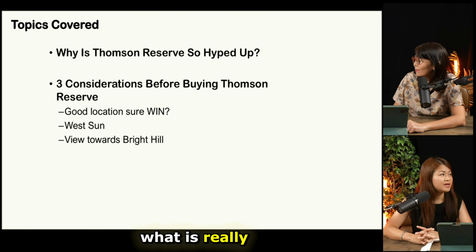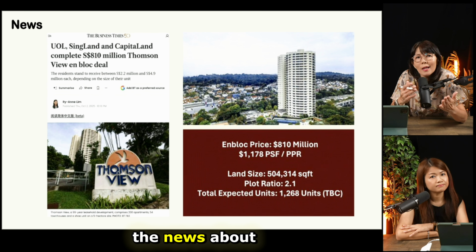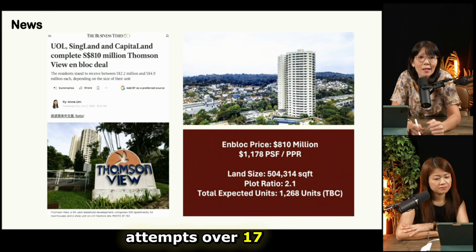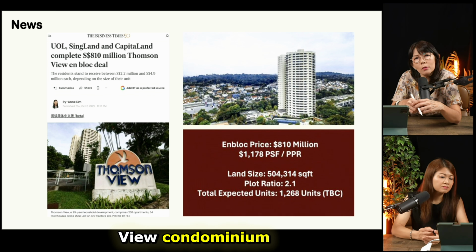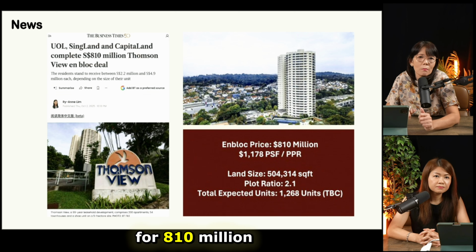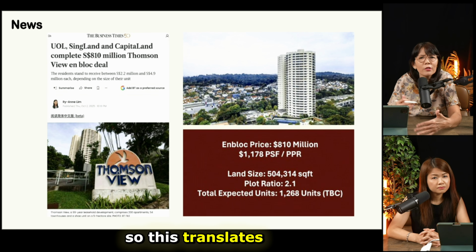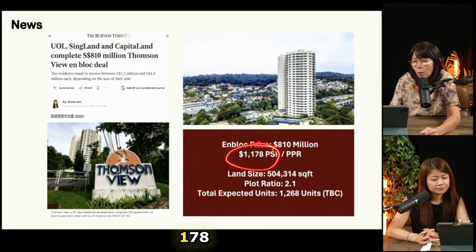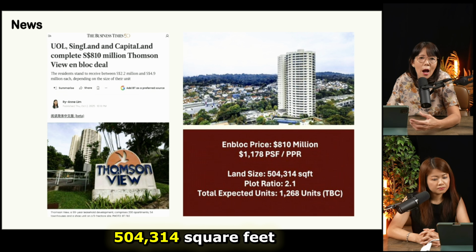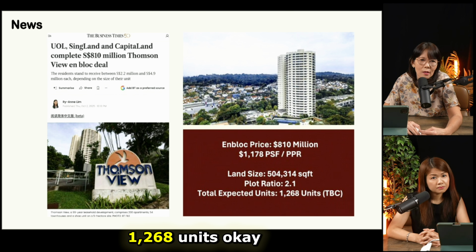So Belle, what is really the hype about Thomson Reserve? Why is it so popular? Well, the news about the en bloc itself is already a hype. After 4 failed attempts over 17 years, the former Thomson View condominium successfully sold on the 5th try for $810 million, led by UOL, SingLand, and CapitaLand. So this translates to a land price of 1,178 PSF PPR, and the land size of 504,000 square feet can yield about 1,268 units.